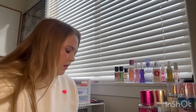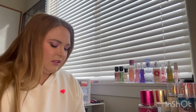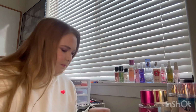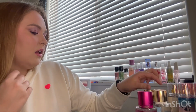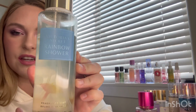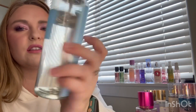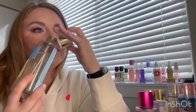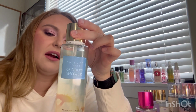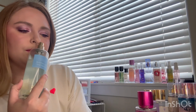Okay. Let's see. I need more of these little scent strip thingies. Okay. Let's do this one next. This is from an older collection from Victoria's Secret. This is called Rainbow Shower. Someone gave this to me. I'm not sure what year it was from, but the notes are Vivid Plumeria, Dewy Pear, and Painting the Sky. So Plumeria and Dewy Pear.